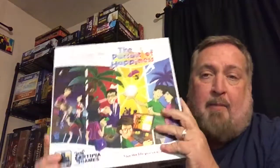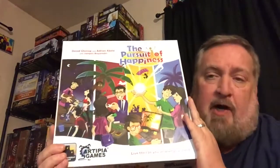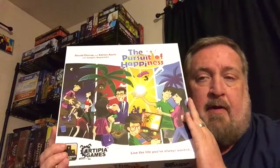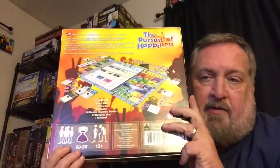I forgot to say why I bought this. First of all, it plays 1 to 4 players, 16 to 90 minutes, ages 12 and up, and I thought this would be a good family game. I thought my daughter could play it. She is 12, and I thought my boys might play it. They're all teenagers, and I thought my wife might play it. So I think it looks like fun. I didn't show you the back, but it does look like a fun game.